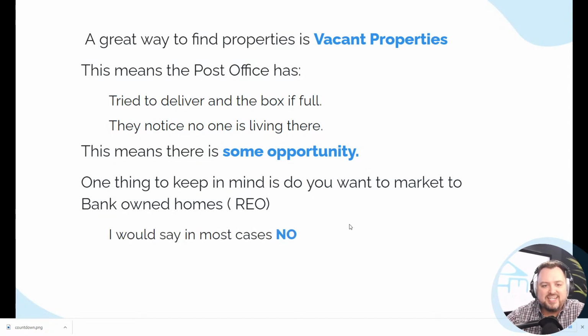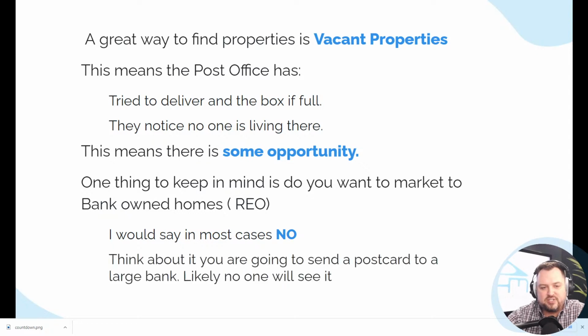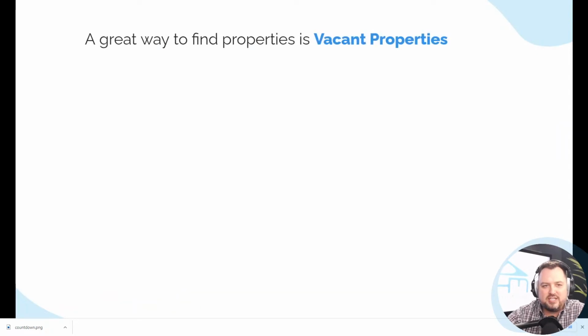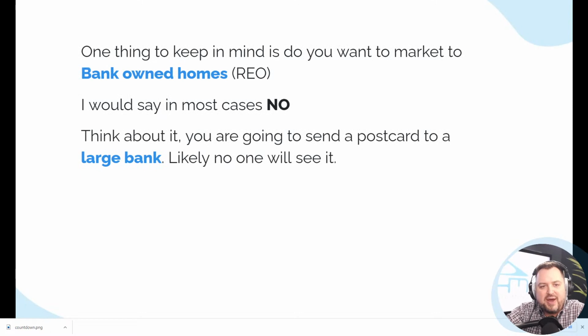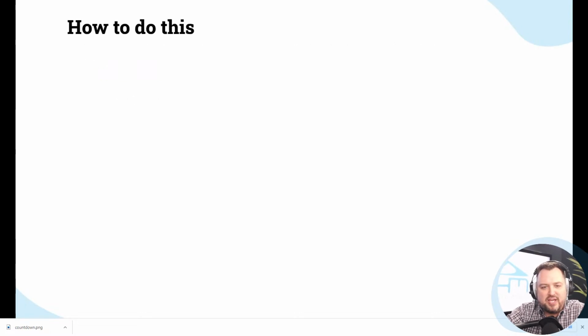Okay, so one thing to keep in mind is, do you want to market to REO bank-owned homes? In most cases, the idea is no, because some of these vacant homes are going to be REO properties. But if you think about it, if you want to send a postcard or do a phone call to the bank, nobody's going to really return your call. So I think it's probably unlikely. So a great way to find vacant properties, let's see here. So the bank-owned homes, you probably don't want to go after them. Think about it. If you're going to send a postcard to a large bank, nobody's really going to see this. So how do you do this?